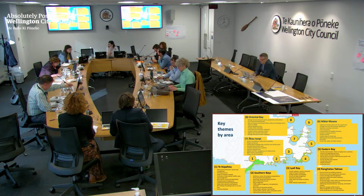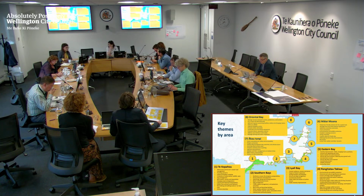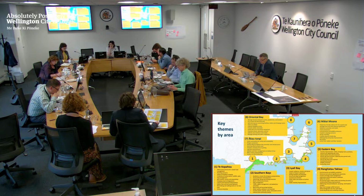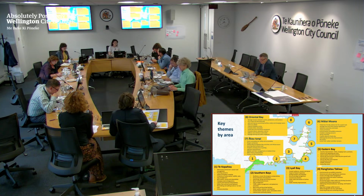Before I move in, I'll just talk quickly about one or two key themes that came up by area. Te Kaupōhau, there's a lot of stuff about four-wheel drive access. There's a huge thing around the issues that four-wheel drive has in coastal management. There were concerns around poaching and freedom camping. In Southern Bays, one of the biggest issues was around resilience, erosion, emergency preparedness, and around dune protection and dune expansion, and also around amenities for swimming, diving, surfing.